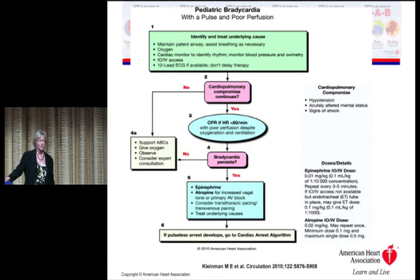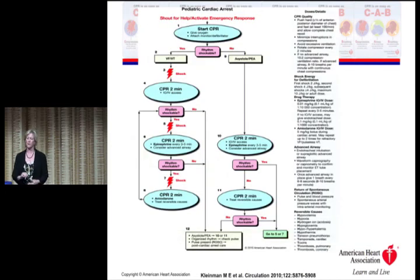In terms of symptomatic bradycardia, we already talked about that. It's going to be good oxygenation, ventilation. You're going to then go to epinephrine, and then ultimately to atropine as a potential. We went over this briefly, but I didn't go down the VFib side. If their pulse is VTAC or VFib, it's pretty much the same, except for none of the shock.